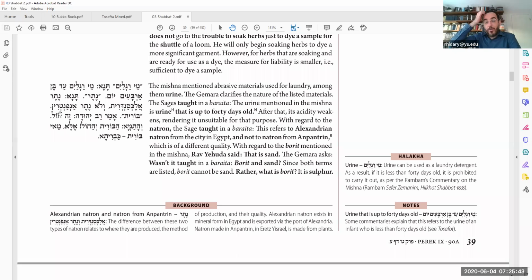and not the natron that's made in Antipatris, which is a city on the coast of Israel, right between the south and the north. It's actually a famous city because, according to the Talmud, when Alexander the Great conquered Egypt and then came through Israel, he went through Antipatris and met the Kohen Gadol there. The Kohen Gadol came out of Jerusalem and traveled west, and that was the scene of the famous meeting between Alexander the Great and the Kohen Gadol. What's fascinating about that is that the Talmud says it's Antipatris. Josephus, who was a little bit closer to the time, says that meeting happened in Jerusalem.